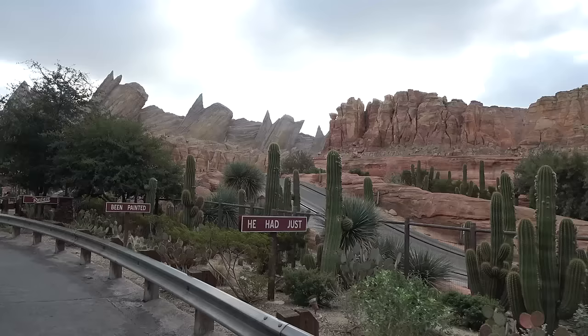Look at this, Charlotte. It's gorgeous. What you wouldn't realise, there's a main road the other side of there. I know, you wouldn't know. It is so immersive. One of the most beautiful, wonderful themed areas anywhere in the world, Cars Land.